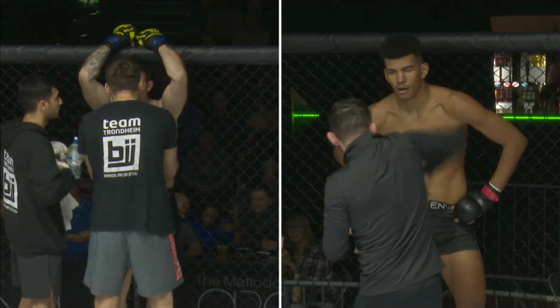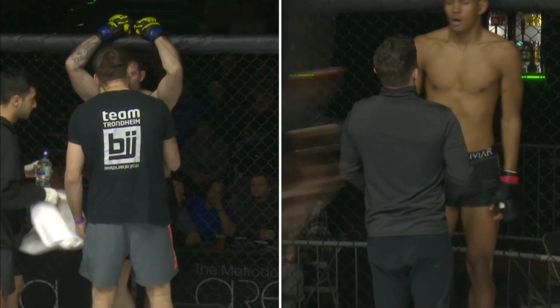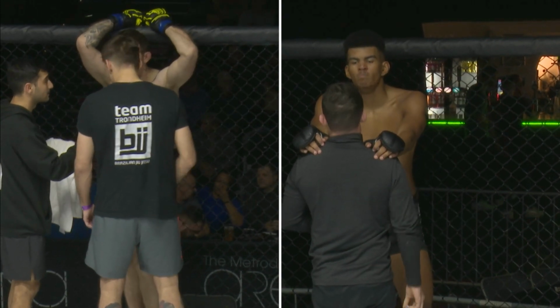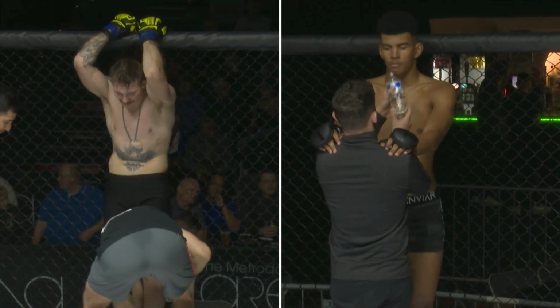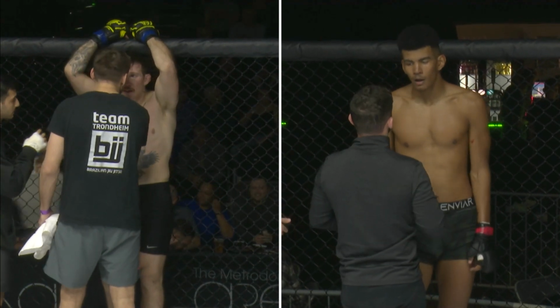A very competitive round, but I think he did more damage, honestly. I think he landed more shots, and I think the shots landed harder. Yes, he had to fight off a couple of takedown attempts, but he wasn't taken down and controlled. He got straight back up, so the takedown itself counts for naught. I think it's a comfortable 10-9 round for the man in the red corner.